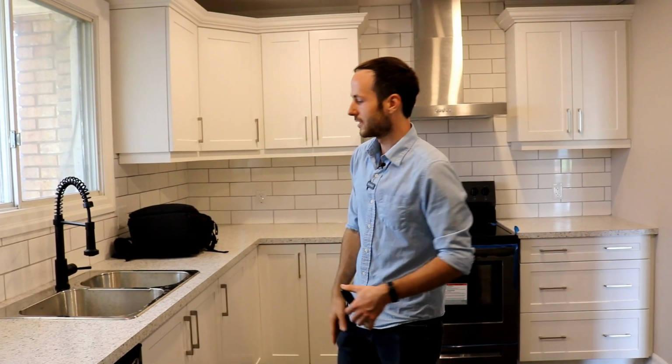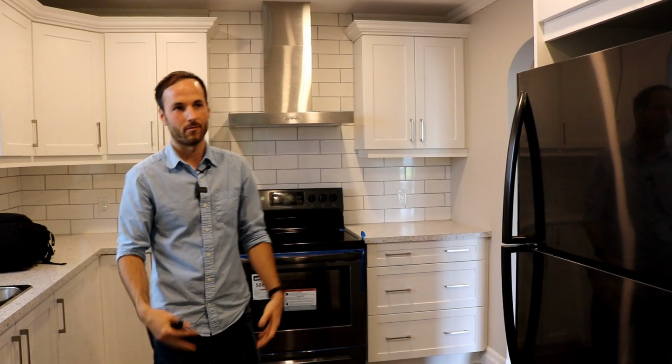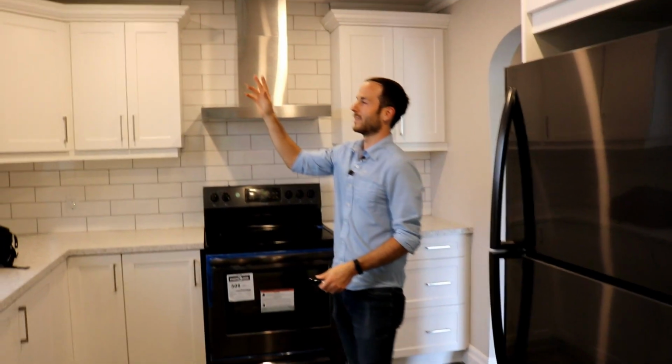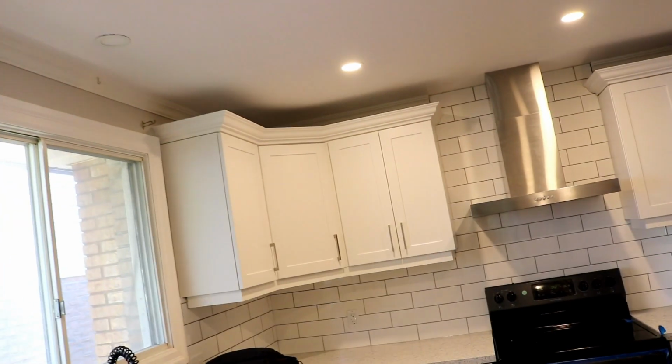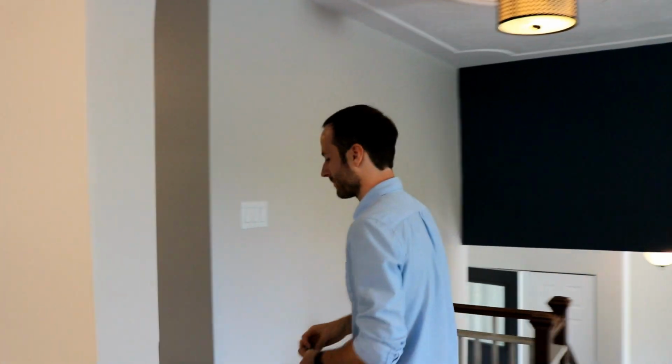Did the backsplash, restaurant tap as always, new dishwasher. We always go with the black slate stainless steel finish. It's fingerprint resistant, and again, just looks more modern, more cool. Added the crown molding on here, just separates it. Again, we got the Amazon special for 250 bucks. Looks pretty cool. Every property gets the exact same thing you're seeing here over and over again.